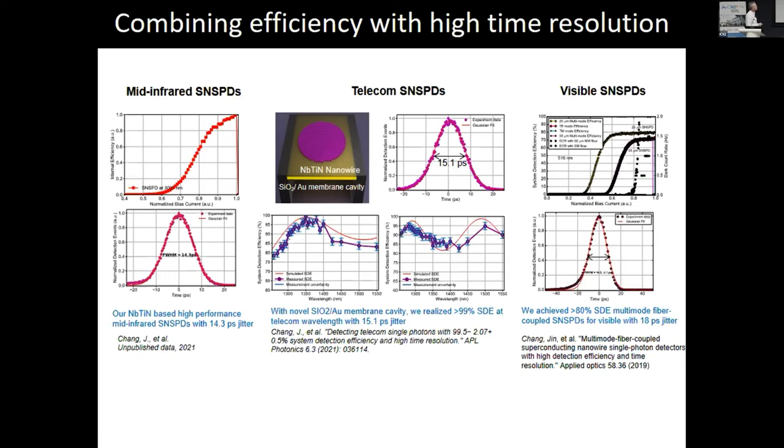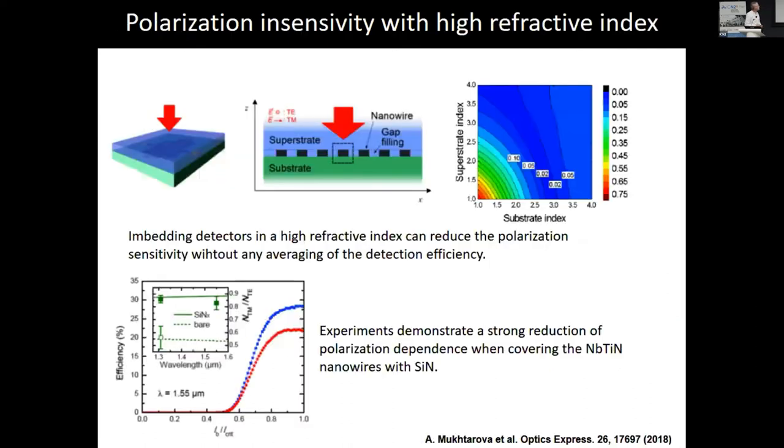And in the telecom at 1.5 microns, we can combine extremely high efficiency. We have shown, we just recently published late last year, more than 99% efficiency, okay? So very high at 1.3, 1.5 microns, and again with a very good time resolution. And in the visible, there also we can get very high. Of course, in the visible it's a bit easier, right? Because each photon has so much energy that it's like detecting a little bump each time, so to say.